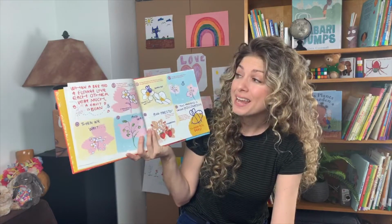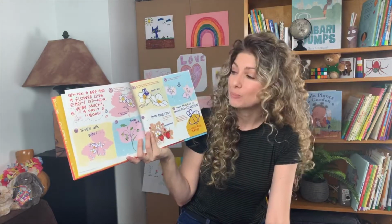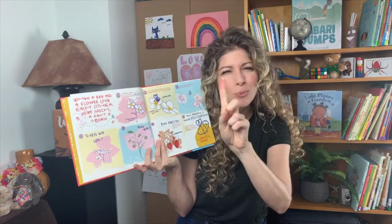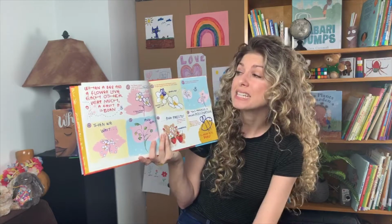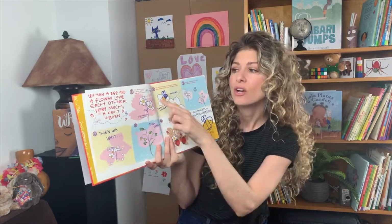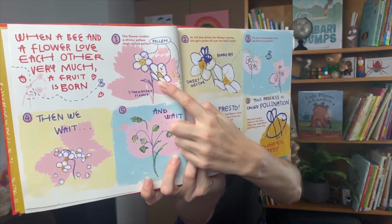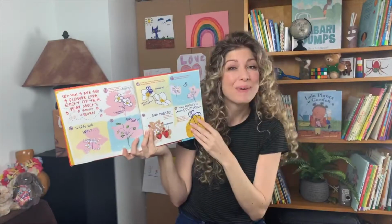When a bee and a flower love each other very much, a fruit is born. Let's go look over here at one. Can you hold up one finger with me? Good. The flower makes a sticky yellow dust called pollen. Can you see the sticky yellow dust in the middle of the flower? Good. That's what we call the pollen.